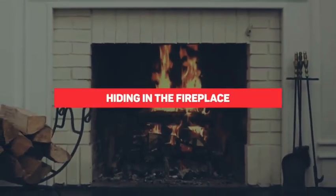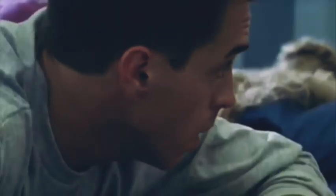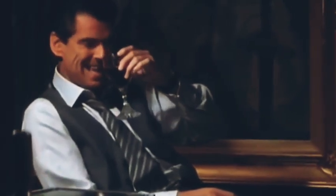Our next entry is hiding in the fireplace. There was a couple in Arizona who grew concerned about a series of burglaries that were happening in their local community. That's why they hired an expert to design a safe space for them to run in case their home was ever invaded. And you know where they put the hiding place? Right behind the fireplace. But if you want to access it, you first need to find the secret switch that'll open the secret door for you.